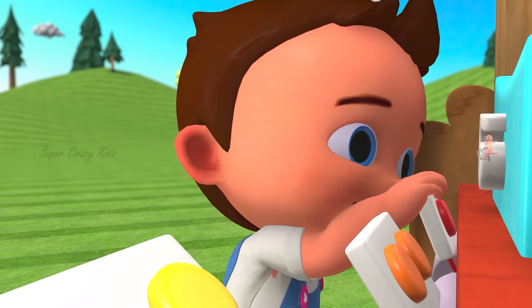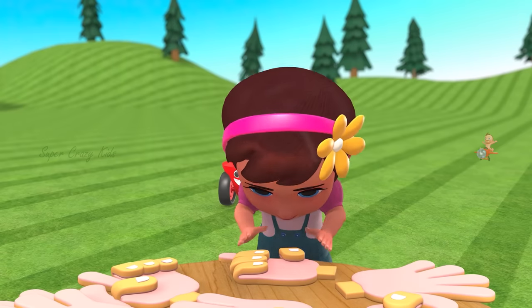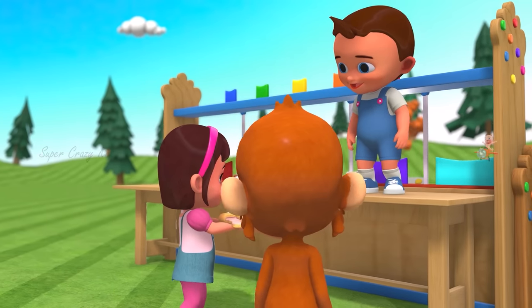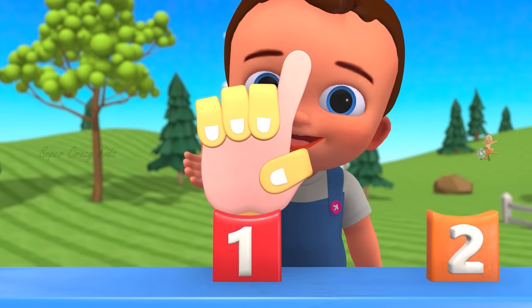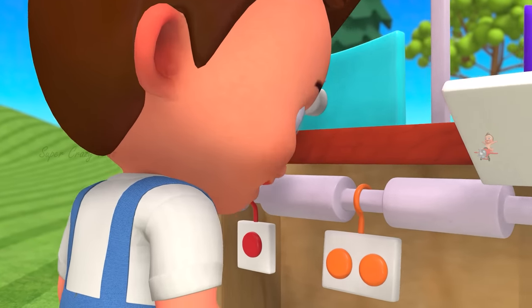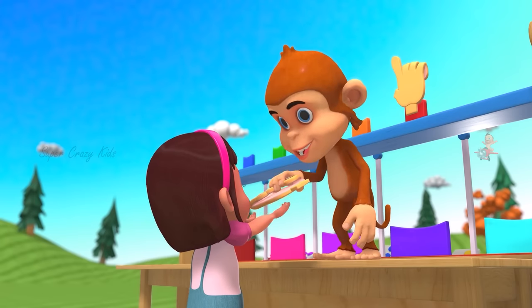Let's look at the color of these. This is red. Hey, you are next. Okay, let's do this. Over here. You are genius. Good one. This is one. Let's go for the next. This is orange color. Yahoo! Woohoo! That looks fantastic.